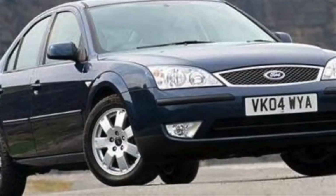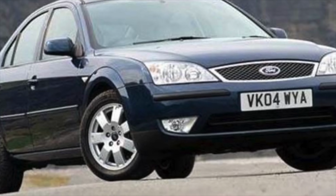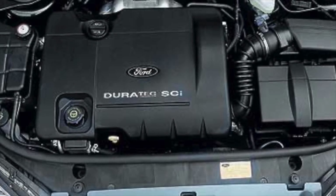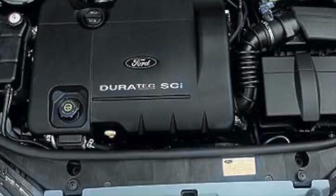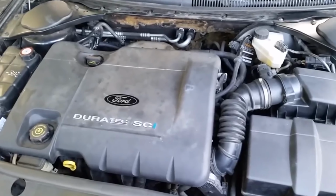The next power unit was installed on only one model, and this is the second generation Ford Mondeo. The 1.8 engine is quite reliable if it is timely and properly serviced. It is even possible to install gas by choosing the appropriate equipment.